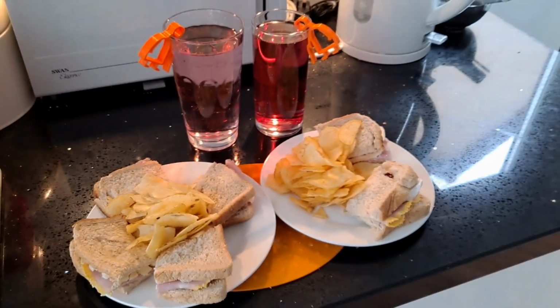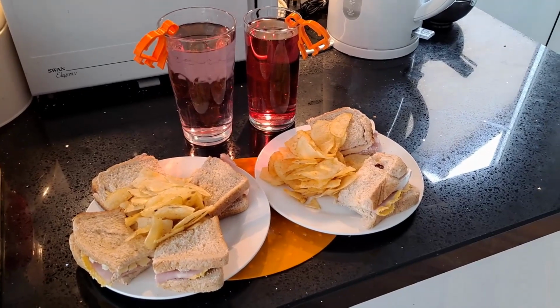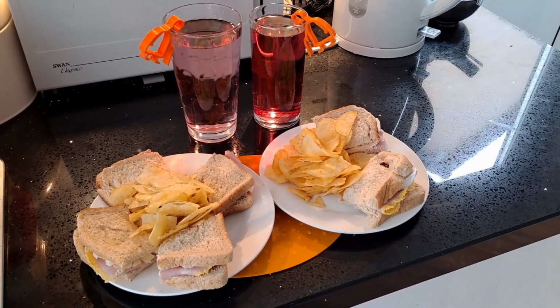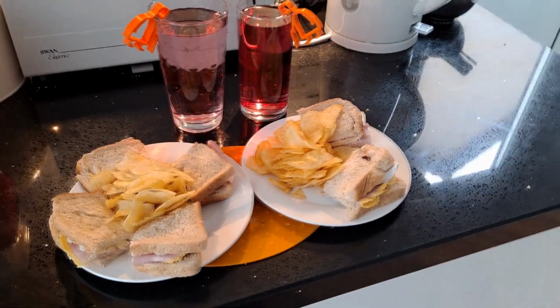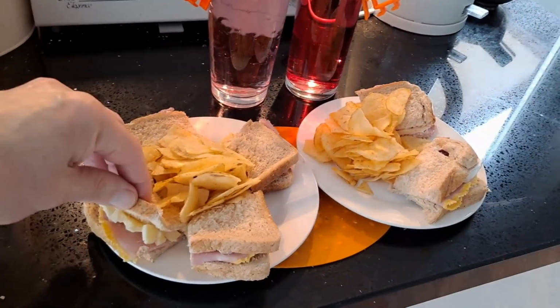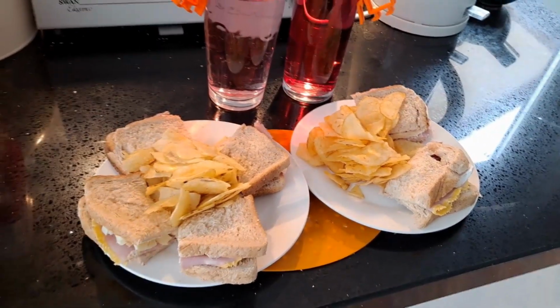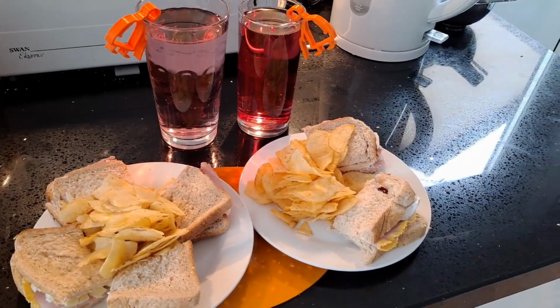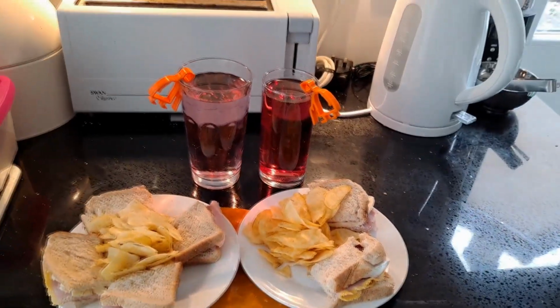Hi guys, midday snack time. Ham and tomato sandwiches? No, I don't think there's tomato in there. Ham and cheese. Ham and cheese sandwiches with crisps and fruit juice.